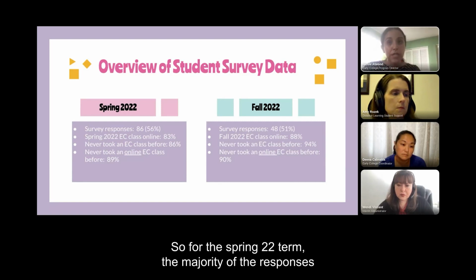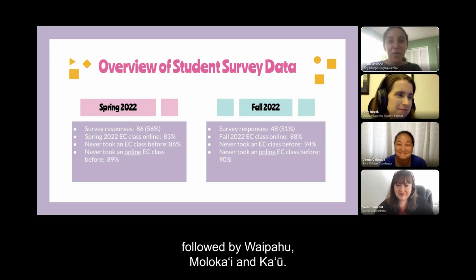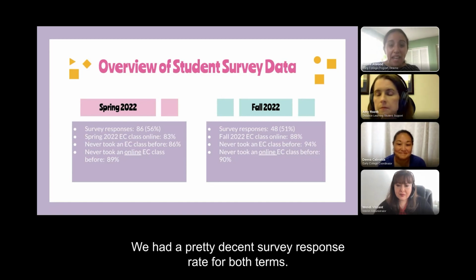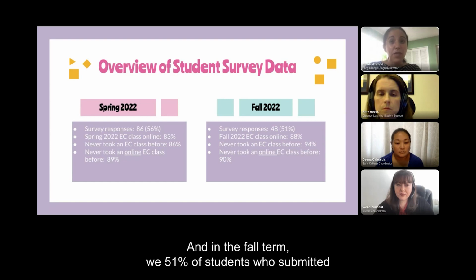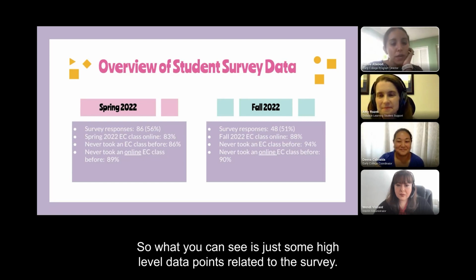So for the spring 22 term, the majority of the responses you guys are seeing came from Lelehua, thank you Dina, followed by Waipahu, Moloka'i, and Ka'u. For the fall term, the vast majority of our responses again came from Lelehua, followed by Lanai. We had a pretty decent survey response rate for both terms. So in the spring 22 term, 56% of students who submitted at least one scored assignment completed the exit survey. And in the fall term, 51% of students who submitted at least one scored assignment completed the exit survey. So what you can see is just some high-level data points related to the survey.